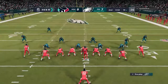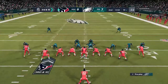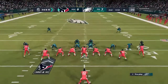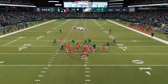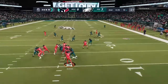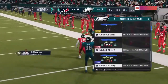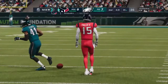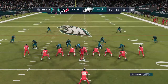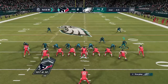Now they face a 3rd and 10 after back-to-back incompletions. Now it's Watson. He finds his target, Fuller. His first catch, and it's a pretty big one. They get the conversion on 3rd down. Ball up to the 35 now as they come up on 1st and 10. And the key number on that play, 3.